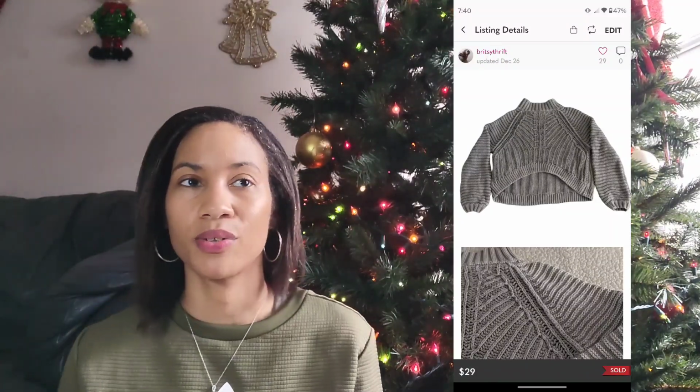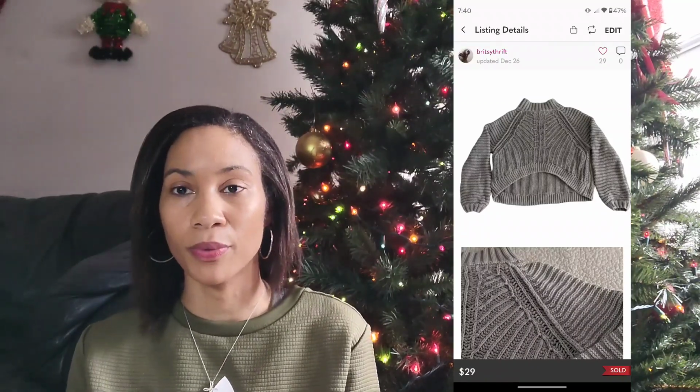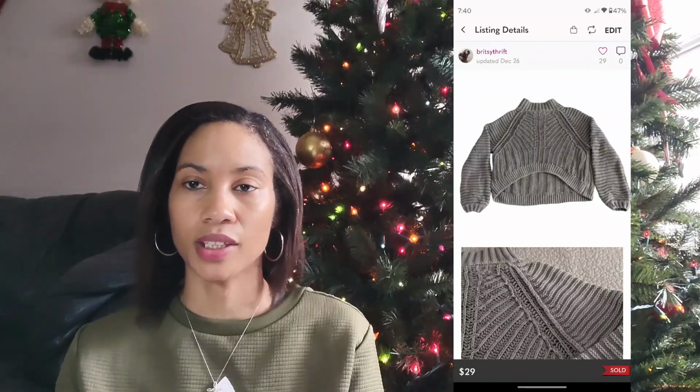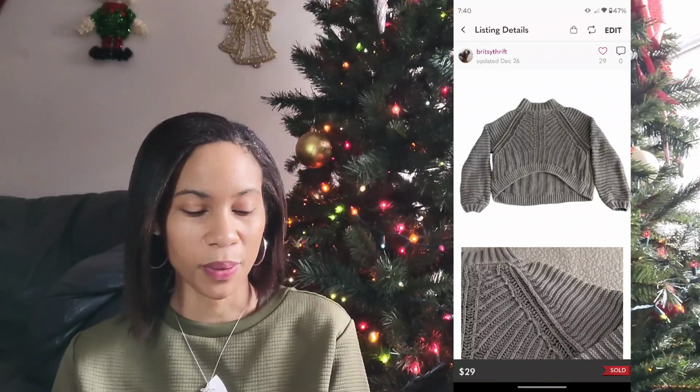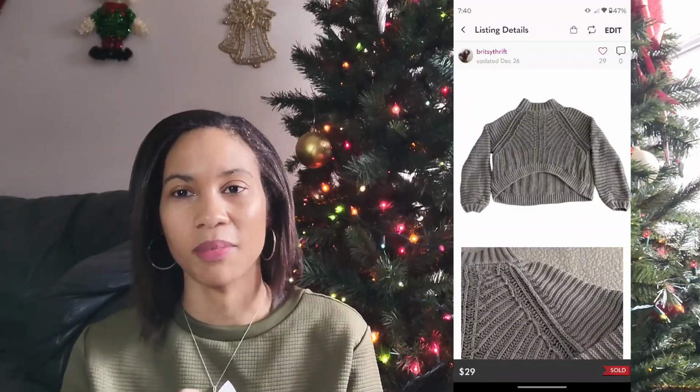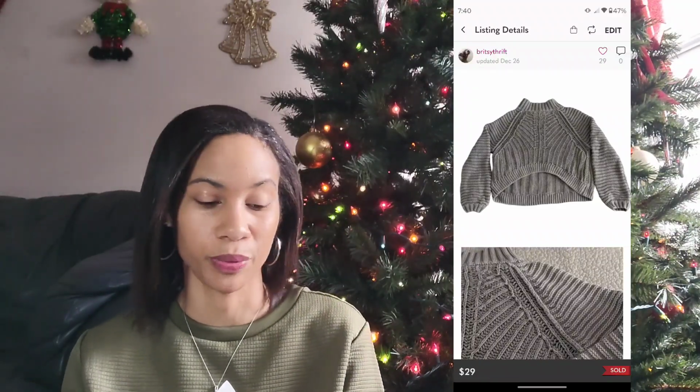But this is why you do have to kind of be picky about Free People. I mean, I thought it was cute enough to sell, and it did, obviously, but I think there's a lot of Madewell, and there's a lot of Free People and Anthropologie, so I try my best to be picky about what I'm picking up from those brands.